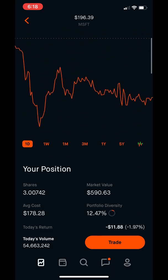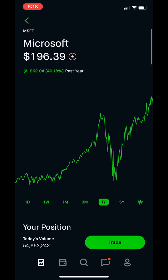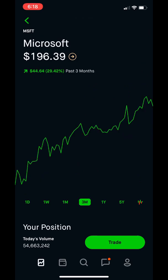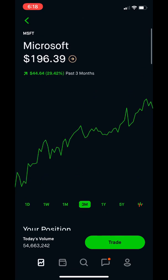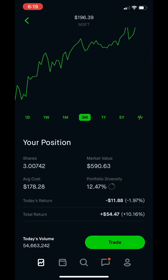So you can't complain. I don't know why, but for some reason, I just like Microsoft a little more than Apple. I have no idea why. I think it's at a cheaper price, so it's more affordable for more people just to buy it. Not everyone can just afford to throw $360 into a stock if they don't have fractional shares. So Microsoft is a little bit more affordable. But I don't know, I just have a good feeling about Microsoft. I know the company. I use their products. I think it's high quality.